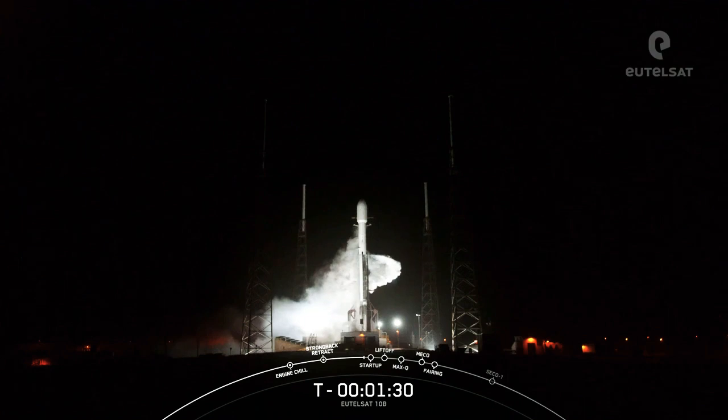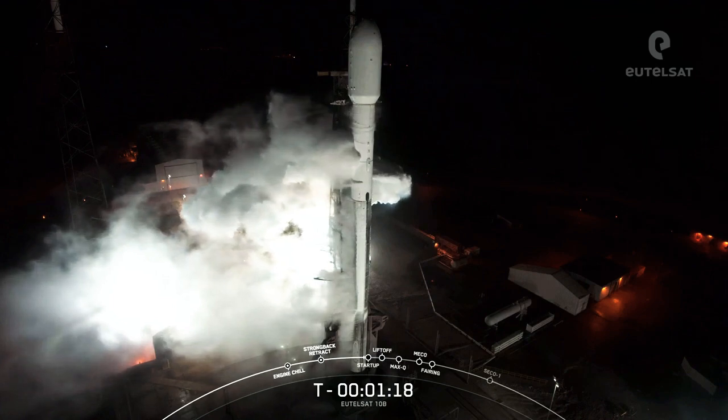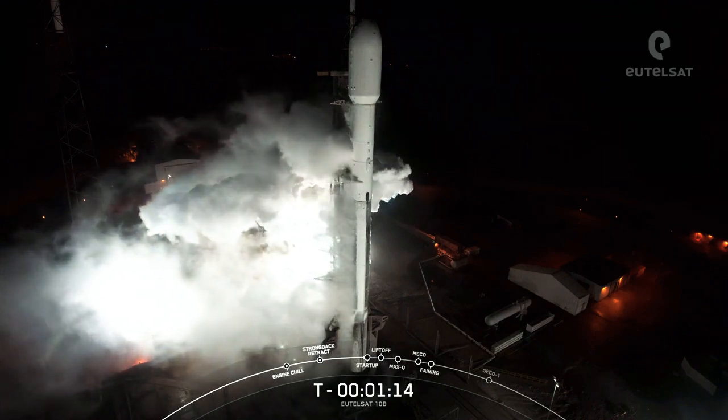Now that LOX loading or gas closeouts, propellant loading is now complete on the vehicle. We do vent out the liquid oxygen line on the transporter erector, which you can see there now. That is what those additional white clouds that you're seeing there are, that venting.